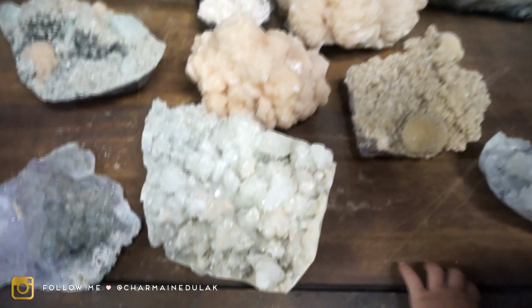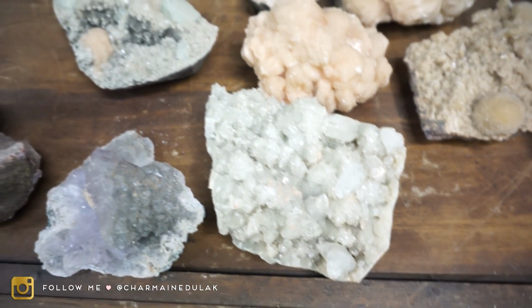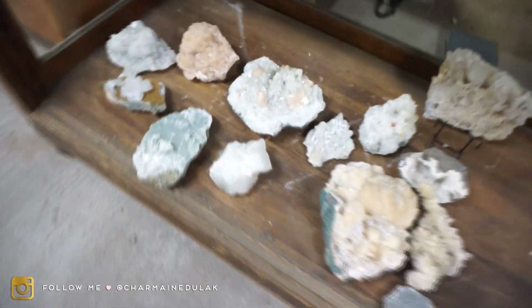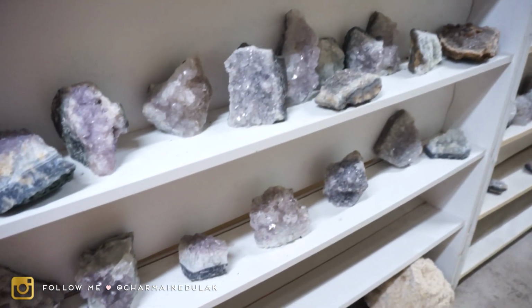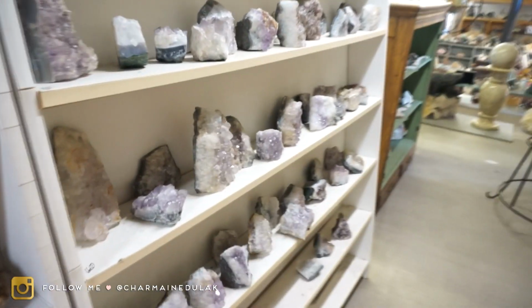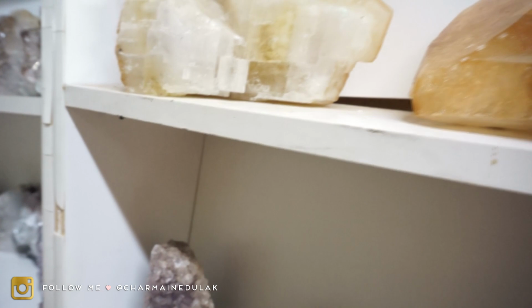Guys, these are beautiful and they sparkle. This one's pretty, Tom. I like how there's like a bunch of little crystals in it. But this one, though, look at it. It has peach crystals and stuff inside. So pretty. Oh my God. I want it all. I love amethyst, but we already have a few at home. These are like citrines. I have a few of those at home too. I have kind of one this size, kind of a bigger one. Oh my.